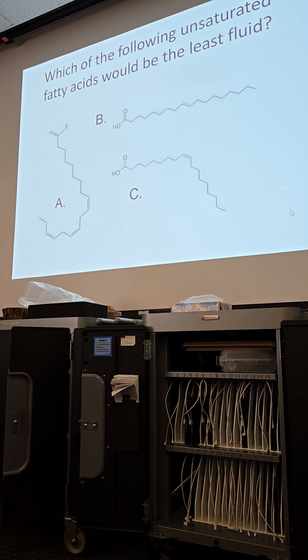Yeah, saturation is, are there as many hydrogens as possible? Yes. So the double bonds are when there's not as many hydrogens as possible. So you're saying the more H's, the more permeable? The more H's, the more saturated, which is the more rigid it is. No. So more saturated, less fluid. Which one's going to have the most fluidity? A. Excellent. A's going to have the most fluidity.